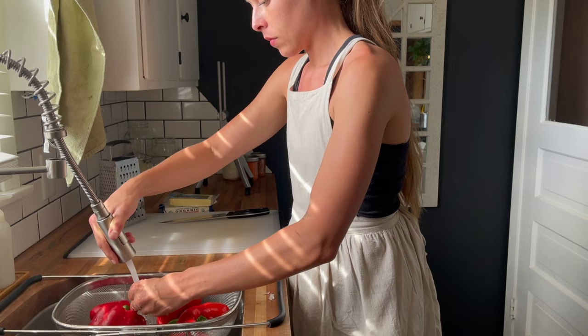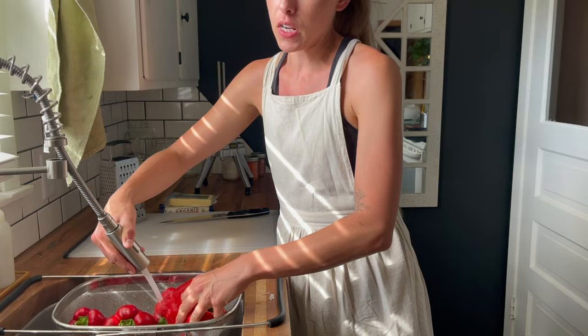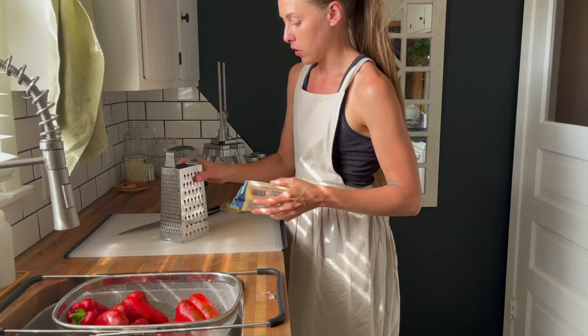I've been loving this strainer. My husband got it for me like 2 or 3 weeks ago, and it's really, really sturdy. I wasn't sure if I was gonna like something that was over the sink like this, but this has been so, so nice.